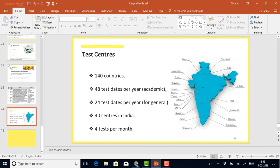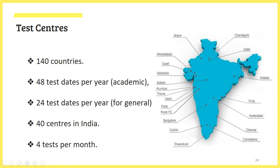The test centers are all across the world. There are 140 countries who conduct the IELTS test and 40 of those test centers are in India. You can book your test slot according to your convenience. You have the scope of booking your test slot out of the 4 tests that are held each month.